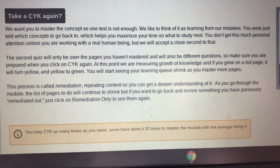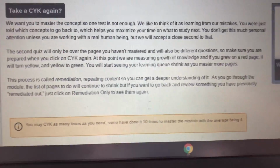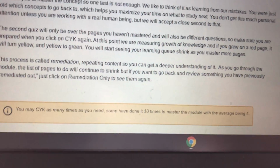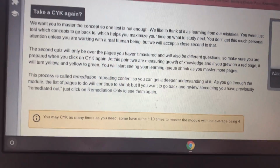You may CYN as many times as you need. Some have done it 10 times to master the module, with an average being 4. A self-help tool. Like any tutor, it's there to help you.